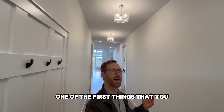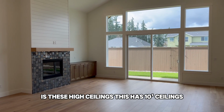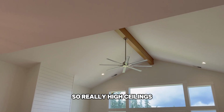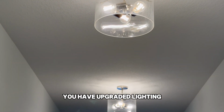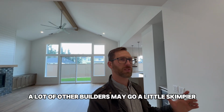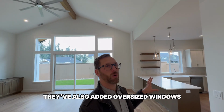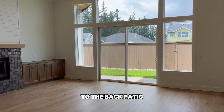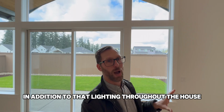Okay, one of the first things that you just feel when you walk into this house is these high ceilings. This has 10-foot ceilings, which is definitely not your standard when you go to most builders. So really high ceilings. The other thing you'll see is it's nice and bright, and that is a combination of upgraded lighting. They've added lighting throughout the house, in areas where a lot of other builders may go a little skimpier. They'll just do what's minimum standards. They've added a ton of lighting here, and then on top of that, they've also added oversized windows, oversized slider back here to the back patio, so you have a ton of natural light coming in as well, in addition to the added lighting throughout the house.